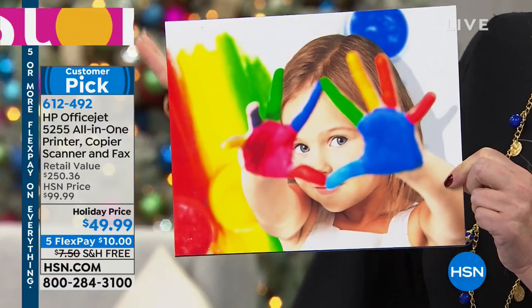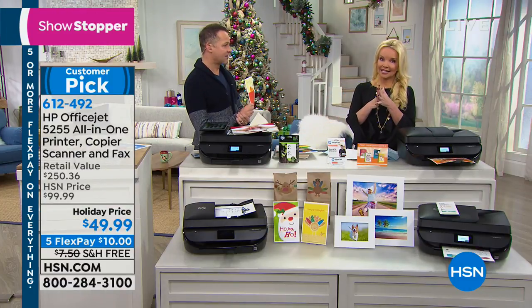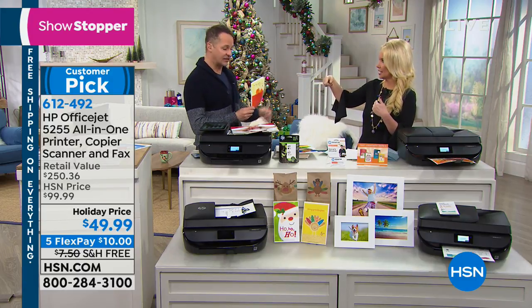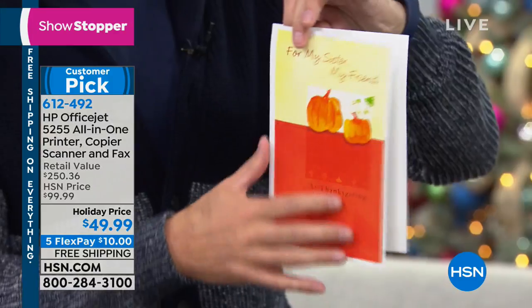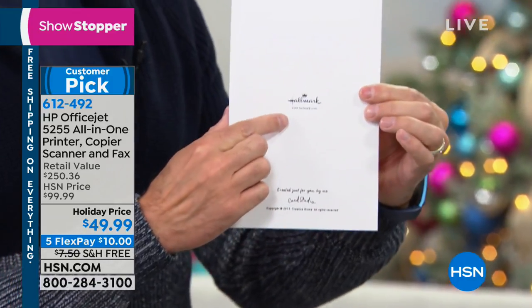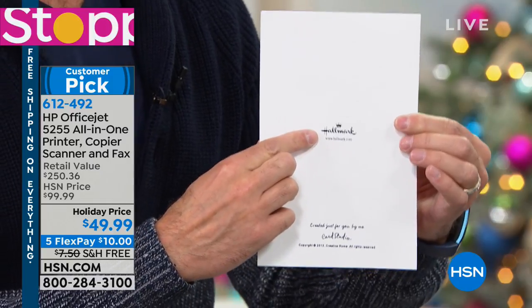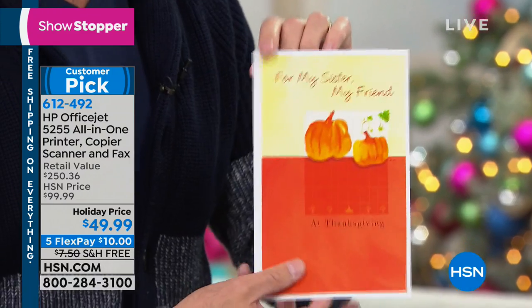But let's run through the features of what else this is going to do, because not only saving us money in the ink, it's also going to save us money with the double-sided printing. That's a huge thing. In fact, this card is double-sided printed, and we include over $150 of additional goodies. One of the things we include is Hallmark Card Studio. Make your own cards this year. You'll save yourself a fortune, 5 cents to print instead of, what do you pay now, $3-4 a card.